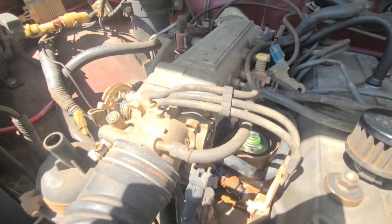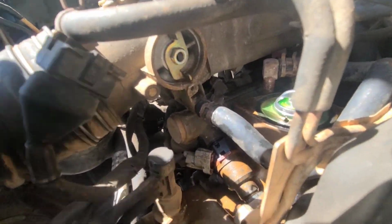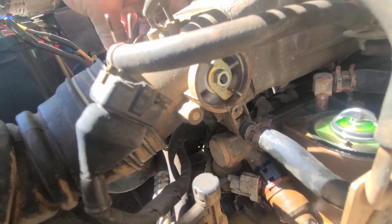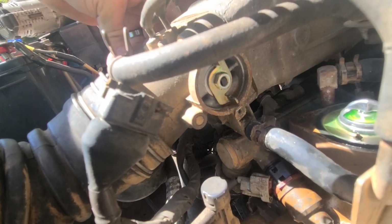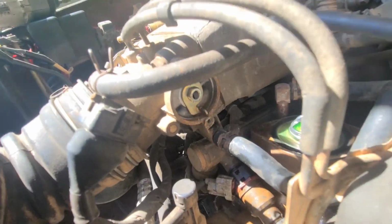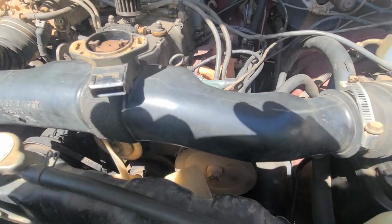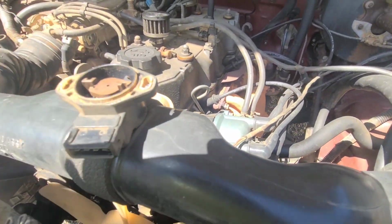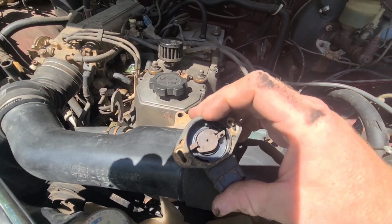All right, so I got the throttle position sensor off, and you can kind of, well, no, you can't, my finger's in the way, hang on. So you can kind of see how the little fingers in there work. They move pretty quick. They're directly connected to the throttle plate. So then come over here and look at the TPS. Let me get my camera angle right, the throttle position sensor.